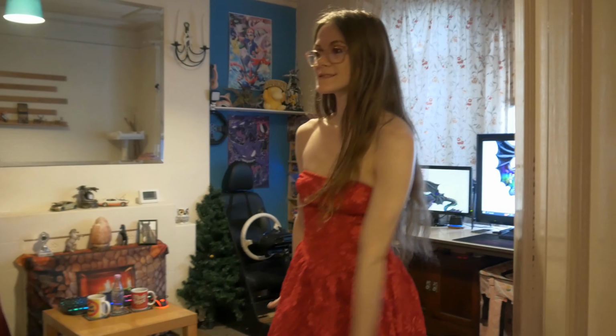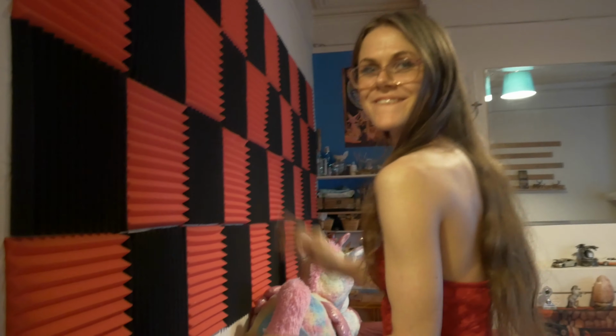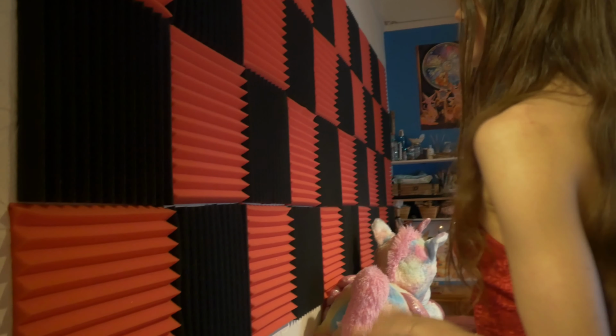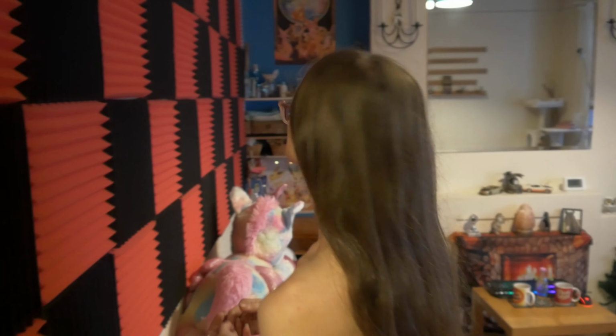It's pretty cool. First of all, we have our enormously long sound wall that Chase put up brilliantly. But we may need to adjust in the future, but it works pretty well, to be honest. And well, who doesn't want like 42 squares of foam, let's be honest.